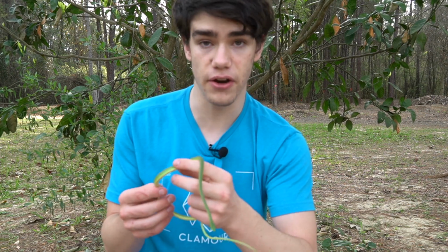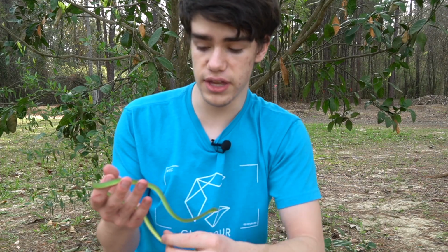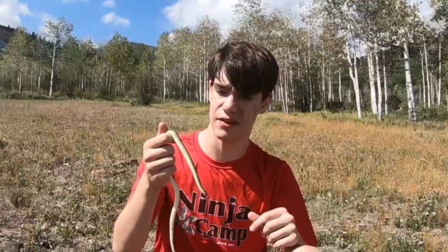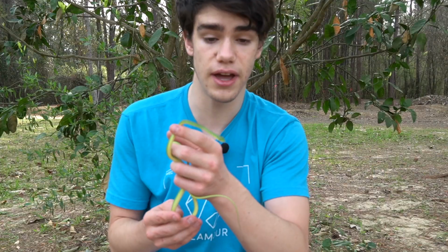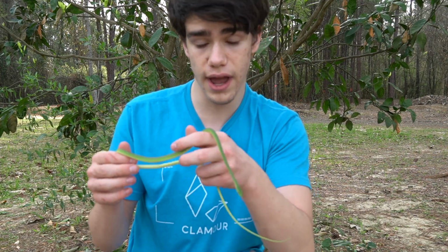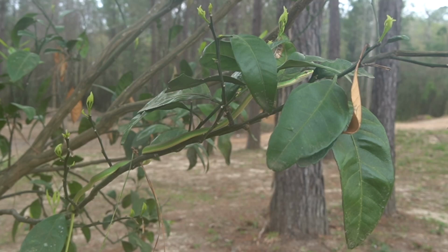This is definitely a very different snake from the smooth green snake. In case you haven't seen that episode, make sure you go check that out, because the smooth green snake is the closest thing to this you can find back home where I live in Utah. The rough green snake is very different because instead of living mostly on the ground, it actually lives almost its entire life up in the trees. So it is an arboreal snake.